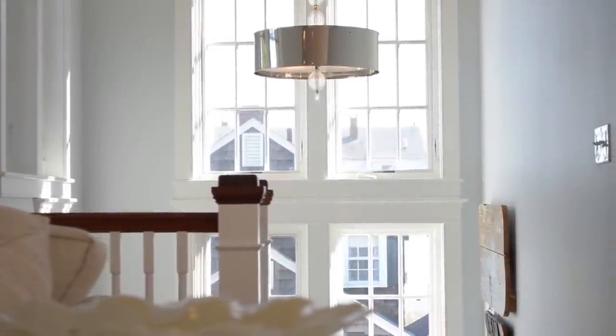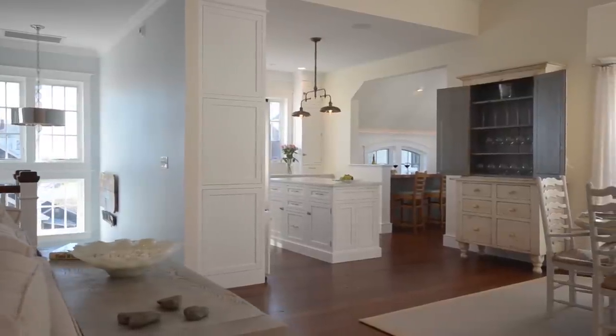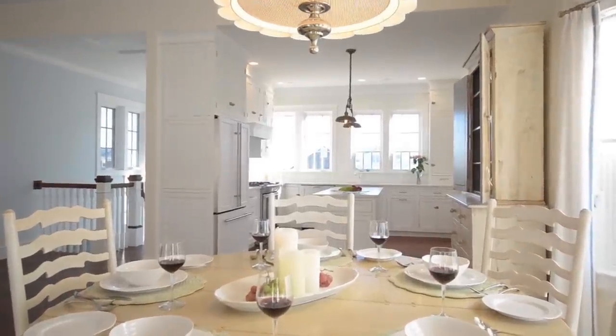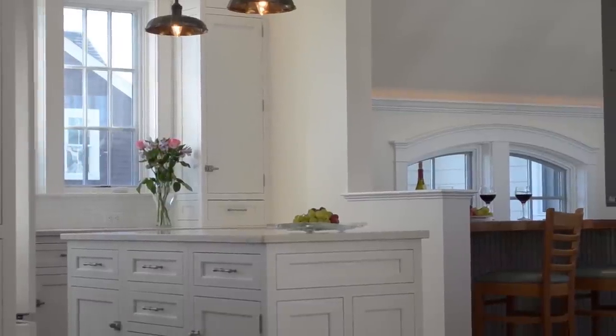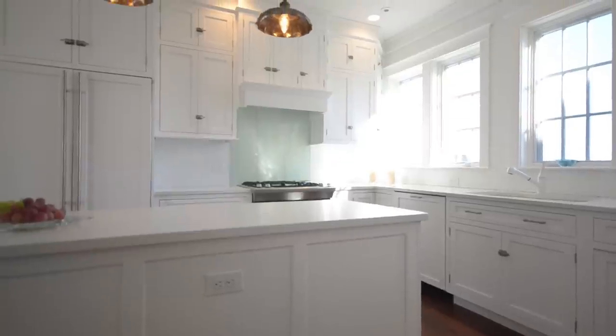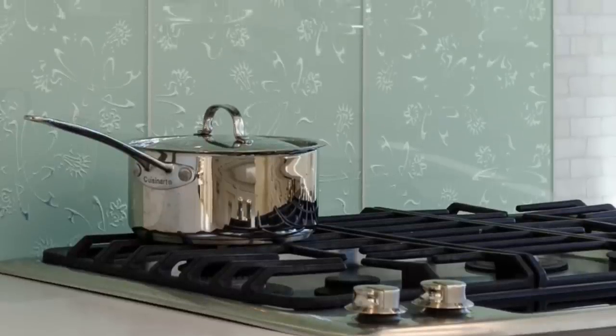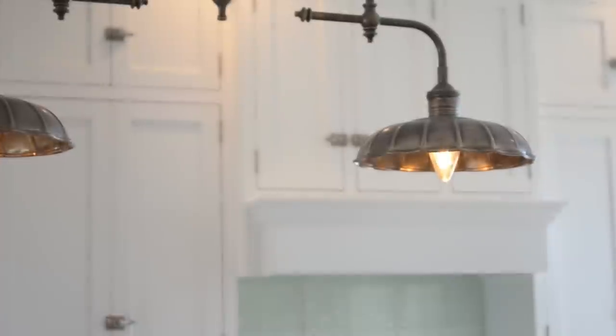Follow the staircase with custom banister to the entertainment center of the home. This gorgeous kitchen is perfect for any home chef. It will have you looking forward to cooking for your friends and inspire your creative culinary mind. A large center island, meticulously chosen custom cabinetry and glass tile, and reclaimed wood flooring make this space your dream home come true.